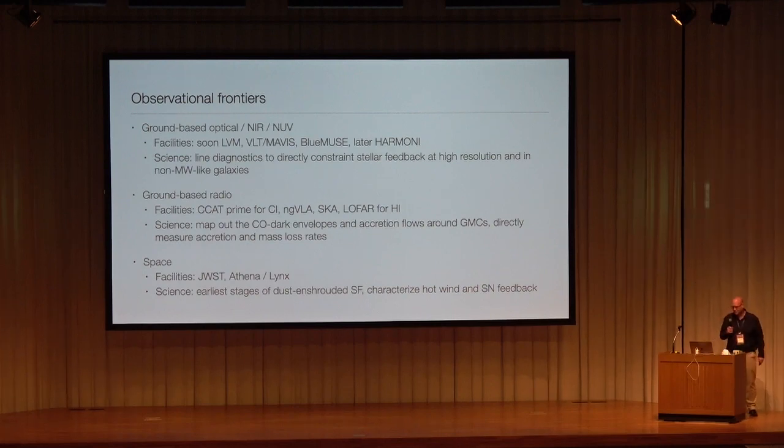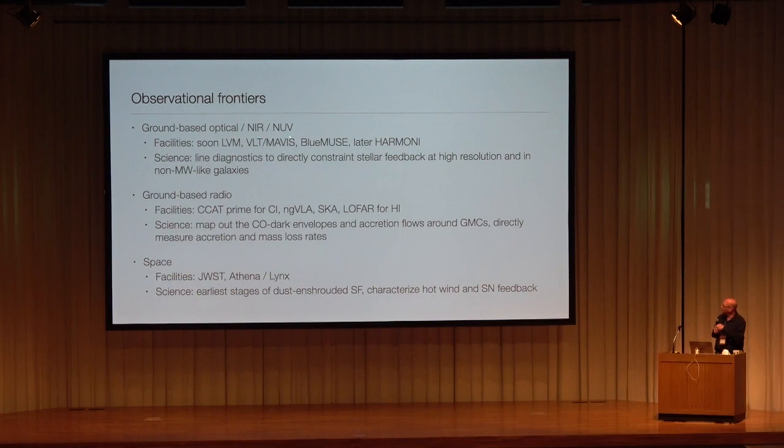What's coming next? Well, in ground-based optical, near-IR and near-UV, we have Local Volume Mapper and VLT MAVIS coming, and BlueMUSE coming soon, HARMONI a little further down the track. And the science that these will enable is line diagnostics that will let us constrain the physics of stellar feedback at high resolution and, crucially, in non-Milky Way-like galaxies.